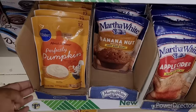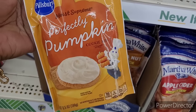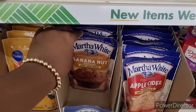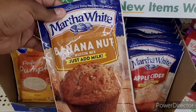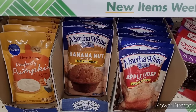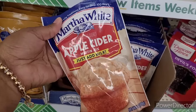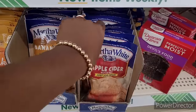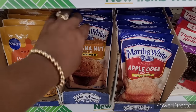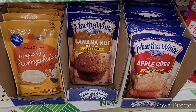Lord, let's move on. Okay, so we're over here in the food section. And they have this Pillsbury Limited Edition Moist Supreme Perfectly Pumpkin Cookie Mix. Makes 12. Right there. Banana Nut Muffins are also a good thing to have during the fall or anytime. But, you know, I associate them with fall. But I do eat them anytime, like I said. And then they have some Apple Cider Muffin Mix right here. So if you like making little treats like myself, then they do have some little inexpensive treats. But I want to say you can find these for less than what the price is right now. All right, let's move on.